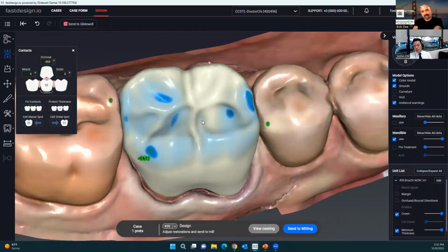And so that's really all there is to getting the design completed to send to the mill. So once you're ready, you just hit send to mill on the bottom, and then the software is going to directly send this design file to the milling unit. And again, the block will take about 30 to 40 minutes to mill out. And each block does come with a single-use diamond burr, and each one's about $35.